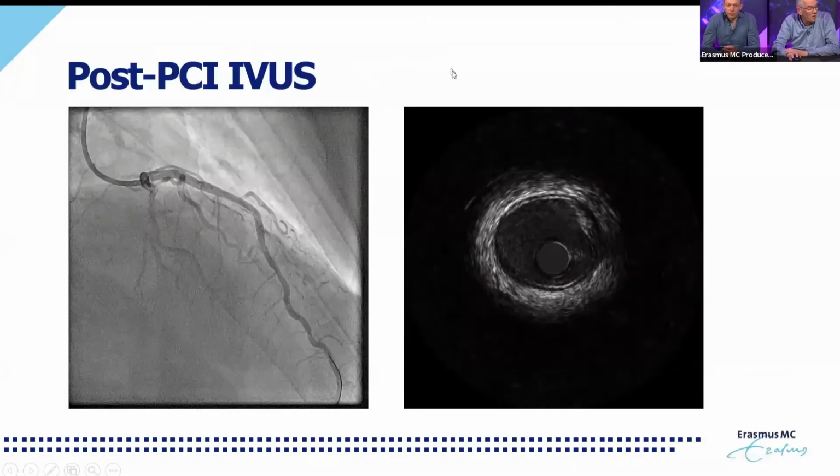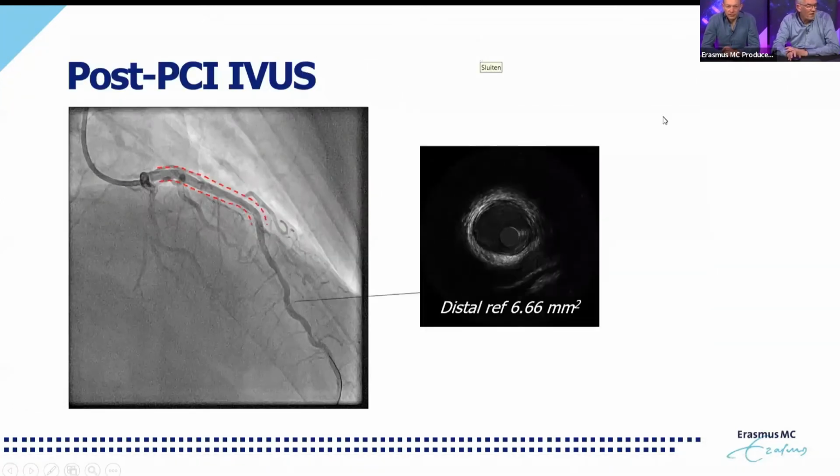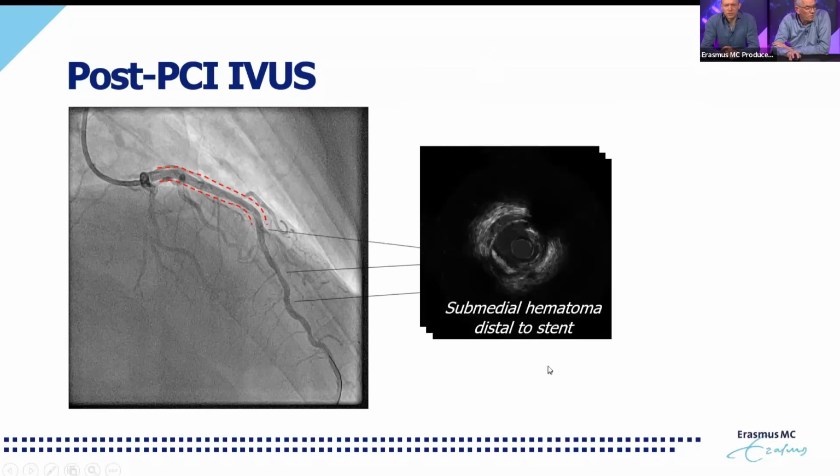So here, obviously, you would use the IVUS to size the length of the stent that you would need. We took the distal reference here, 6.7 square millimeters, about 3 millimeters. A bit back, MLA 2.5. You haven't just measured 3, but at least it's small. Of course, it depends a little bit on the frame you take.